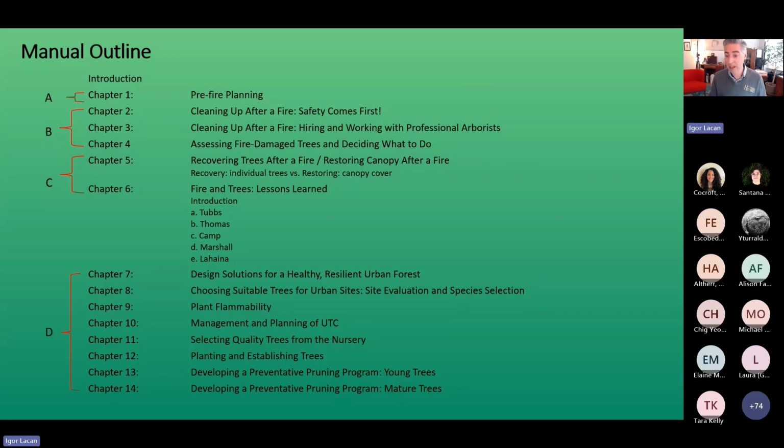How do you set up planting sites? How do you establish trees? How do you prune young trees? How do you prune mature trees? How do you provide water? All of these things exist already, the materials, but we wanted to include them here so that somebody looking at the guide would get a sense of what kinds of issues they're going to need to deal with. I'll just show you one example.